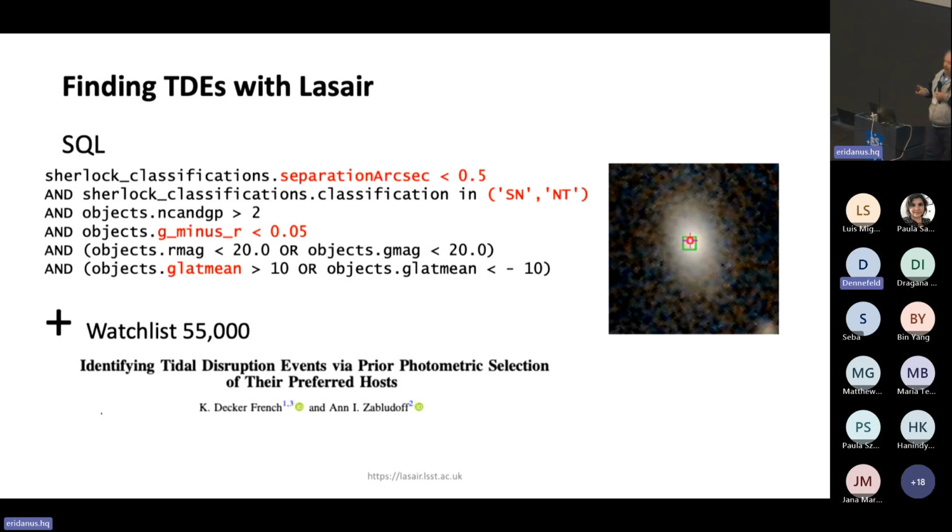Then we combine that SQL on the light curve with this watch list. In this case, there's a paper by these people, French and Zablukov, saying that they think these 55,000 galaxies are especially liable to have nuclear transients. And so you combine the SQL with the watch list, and out pops the TDEs.